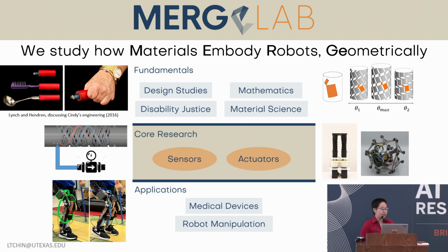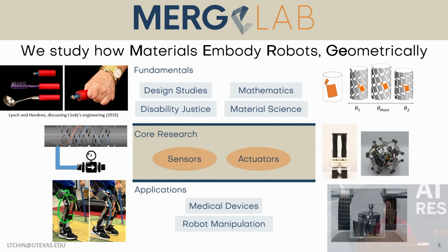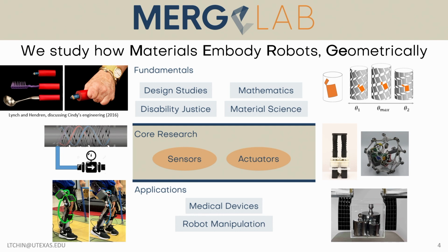In medical devices, I adapted some of those 3D printed sensors into pads on an exoskeleton brace. So as this person is walking with the brace on, we can get a sense of the net moments that they're exerting on the exoskeleton. In robot manipulation, I've been interested in combining both the actuators and the sensors to have a fully proprioceptive robot manipulator.